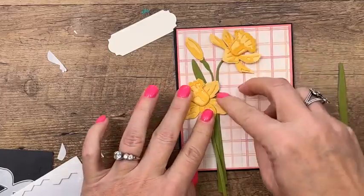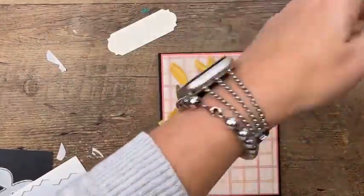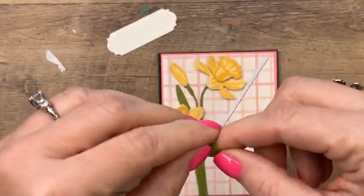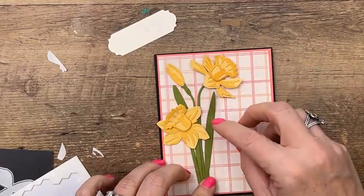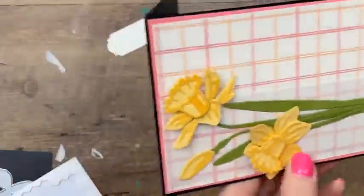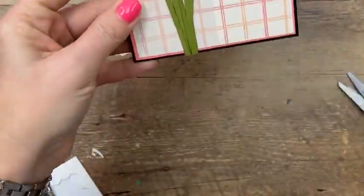Let's see. Well, that one's just going to go like that. Okay, so now we've got these. Oh, wait, we've got one more hockey stick. Let's put that one on the right side, like that. Now we're going to come down here where the scissors are, and we're just going to trim those off towards the bottom.